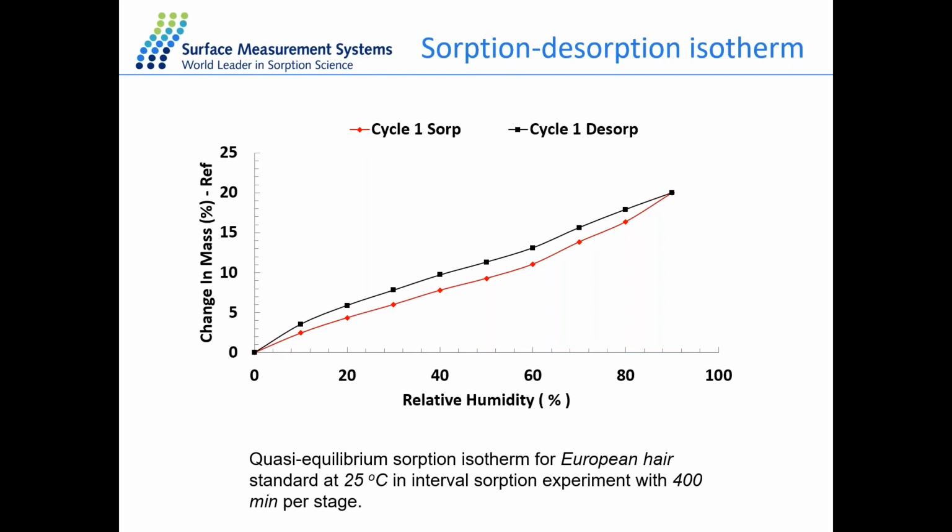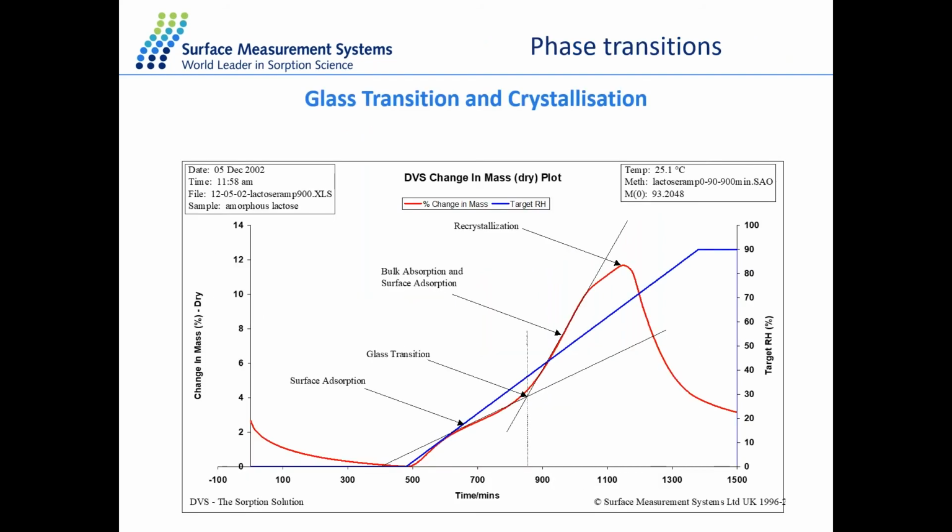Now, a little bit more of an advanced experiment will be evaluating transition phases in, for example, hair product, but in general, any product. This is a schematic that allows me to show what I'm going to show you on the example of hair. I'm using here a product, a material that is not hair specifically, but it allows me to highlight how we run this experiment. So far, I showed you an experiment called a step experiment. What I mean by that is I generate a certain level of relative humidity, let's say 10%. I wait for the sample to reach equilibrium, and then I move to the next stage.